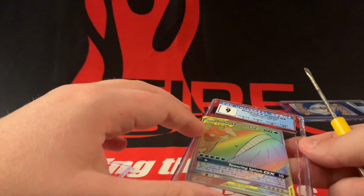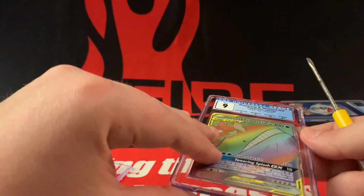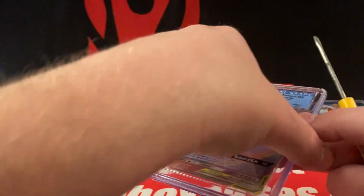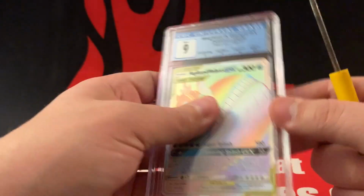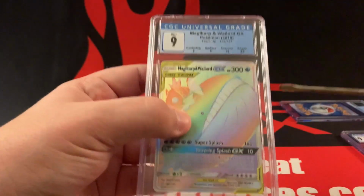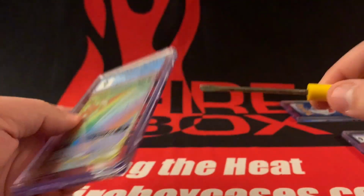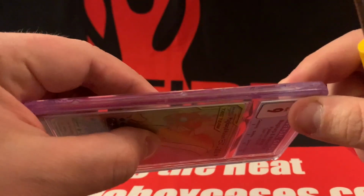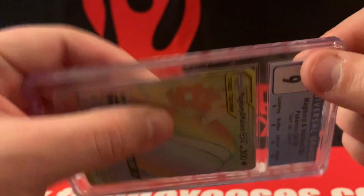And I picked this card because I'm probably going to send it to PSA. It looked too nice not to try again somewhere more lenient like PSA. But it was very difficult to get my screwdriver into this. Okay, you're just gonna have to take my word for it.